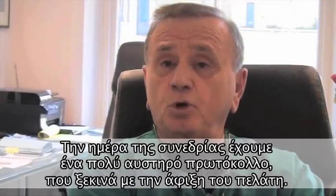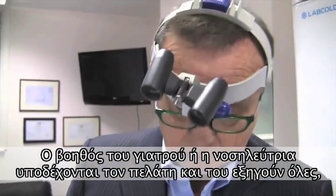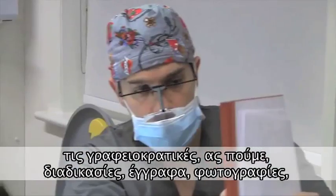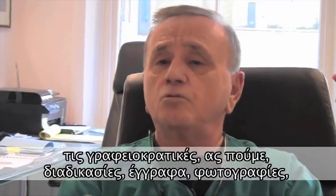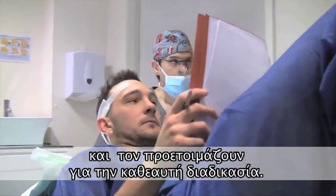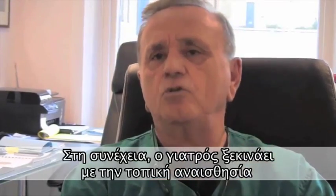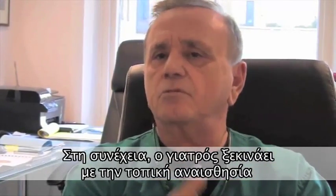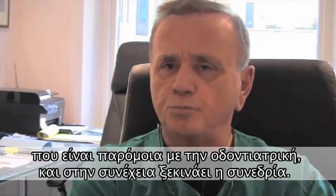The daily session has a very strict protocol. On arrival, an assistant of the doctor, or the nurse, receives the clients, and they go through all the, let's say, bureaucratic procedures: documents, photographs, washing the hair, cutting the hair, to prepare the patient for the actual session. That takes about half an hour. And then the doctor starts with local anesthetic, similar to a dental, and the procedure begins.